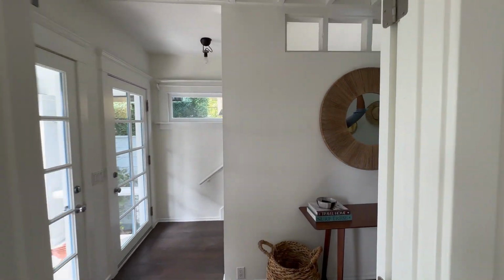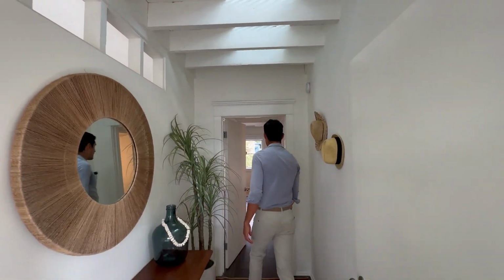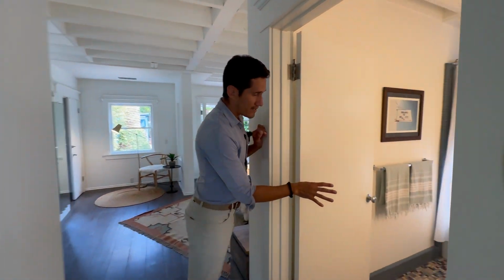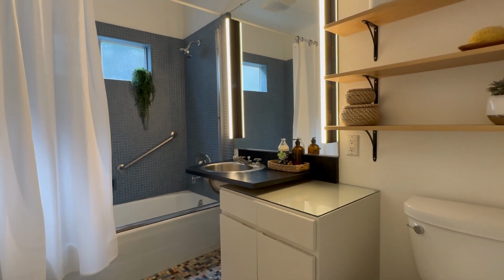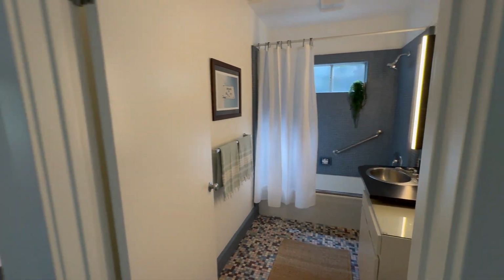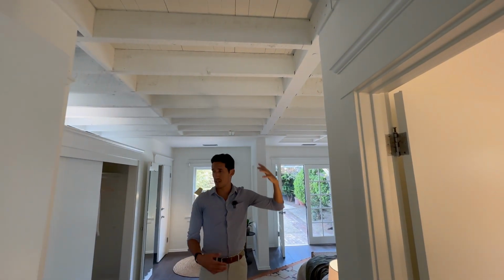And this is the really cool upstairs glass floor where you get that natural light in the hallway. This is the primary bedroom. Very similar to the upstairs, redesigned Fred Fisher tile. You have the 80s mirror lights. And I love all the wood beams downstairs that you see. So it just gives you that extra volume.